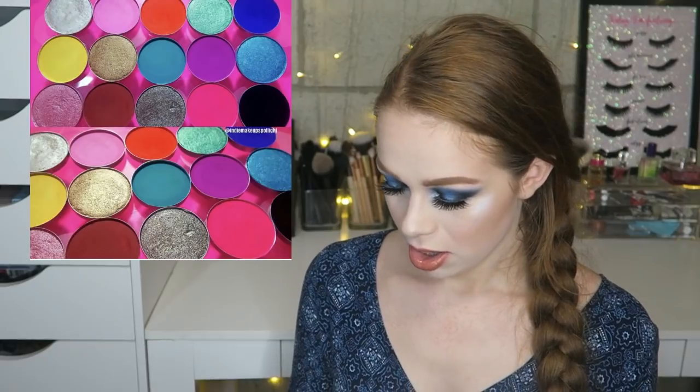So basically the names are the opposite of the Emily Noel palette that just came out. It's literally the opposite. So I don't know if it's exactly my aesthetic, but I do like the shades. I think that the shades that they chose are actually kind of interesting. They have interesting undertones.